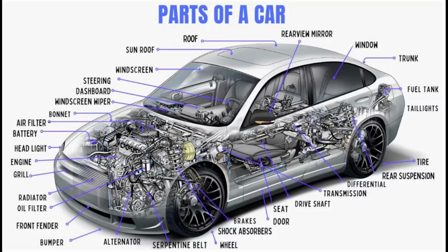Number 15. Interior door handle. The interior door handle disengages the door latch so you can push the door open. Most modern interior door handles are made from plastic. The linkage for both the interior and exterior door handles is found inside the door, underneath the door panel.